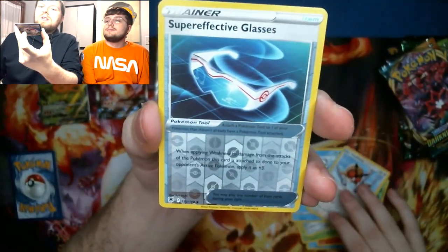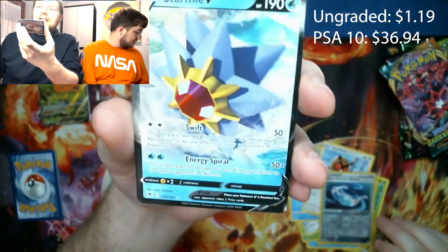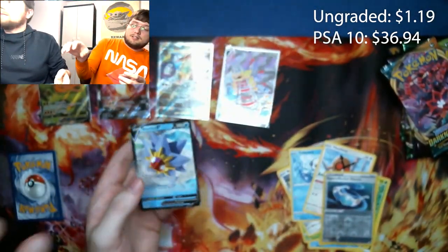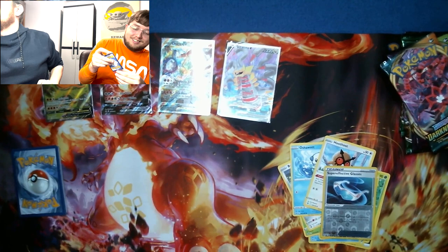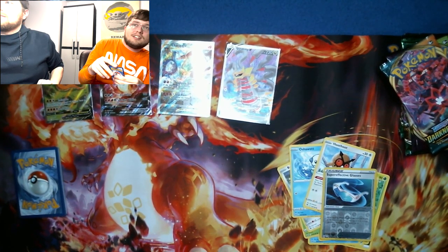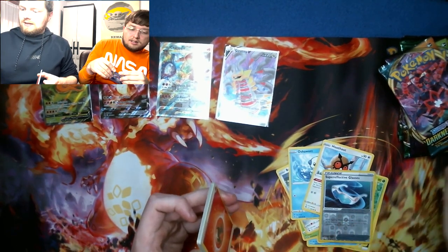Ponyta, Rowlet, Bonsly, Oshawott. Hoothoot. Super Effective Glasses. And Starmie V. A nice looking guard. Oh no, vented. Oh no, I set it on fire. Nothing special here. It's not the alternate art, but that's fine. All right, so is this the last Astral Radiance?